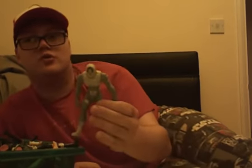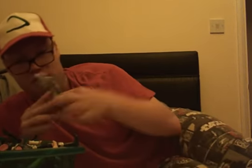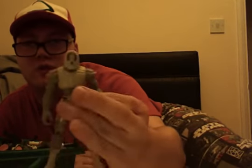Power Rangers Operation Overdrive Chiller. Yes, the Chillers were Furious's minions in that series. So I've seen this one actually does still light up. His face lights up when you press the middle button there.